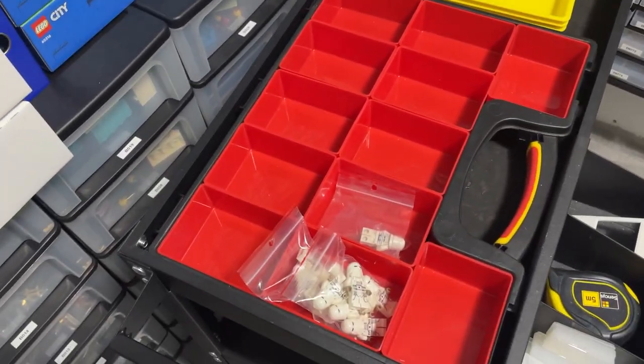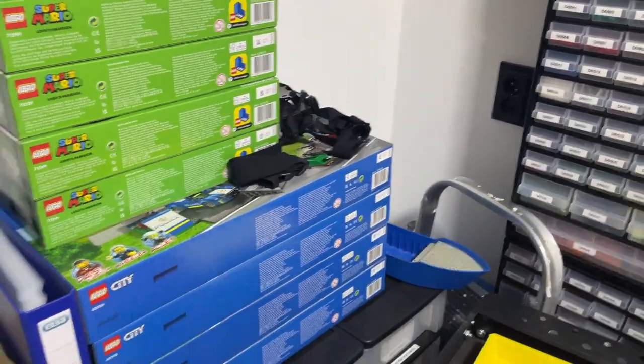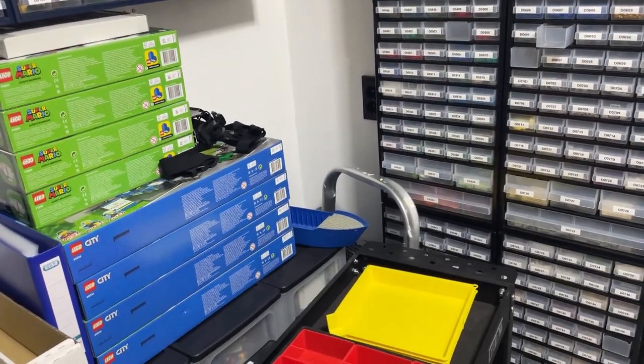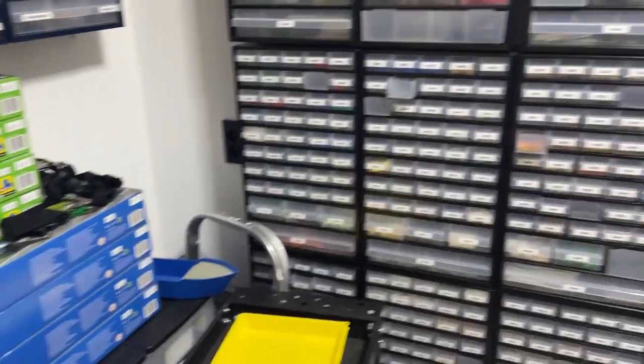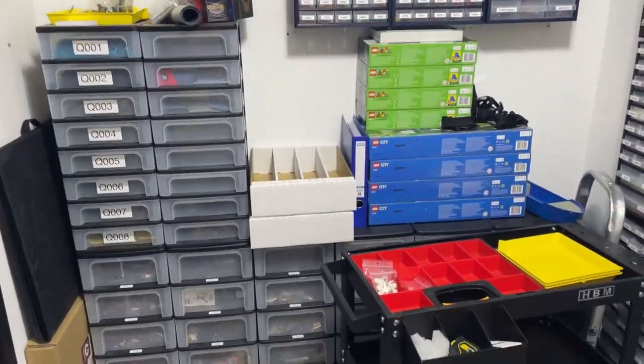For today, I'm going to part out the Mario set after this. Then another set, sorry, the cat fell. Another set will come in today. And after, yeah, I had a meeting yesterday and I'm thinking about what to do with this wall.